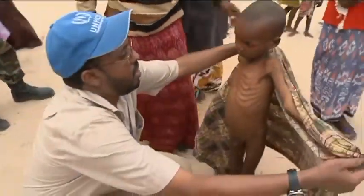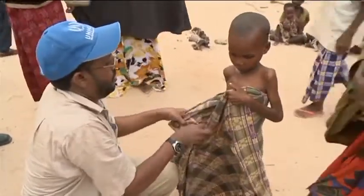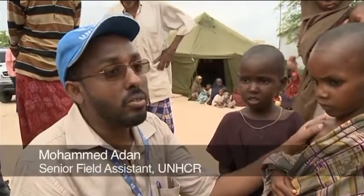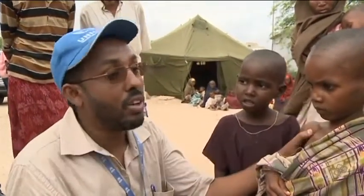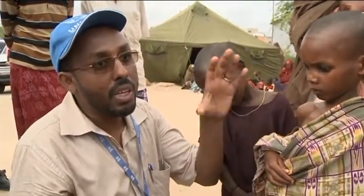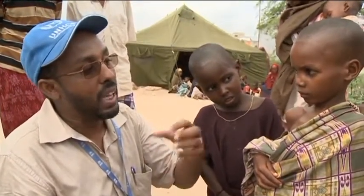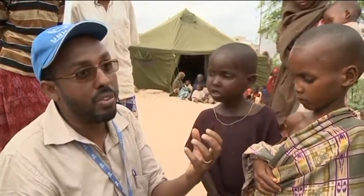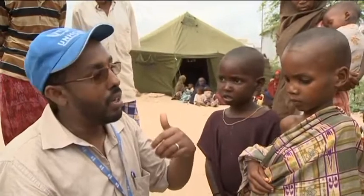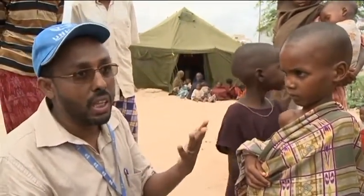This young boy, called Adam, shows signs of severe malnourishment. He's not alone, says UNHCR's Mohammed Adam. I think this child now, like any other children here, most of the children here, if you see, the widespread disease that they came in with Mogadishu is measles, and besides having a lot of problems in terms of malnourishment and whatsoever, children here don't have enough health care, for example, having no health facilities around.